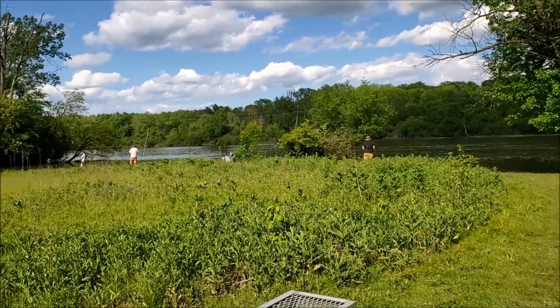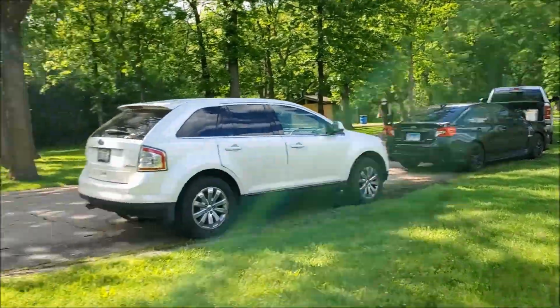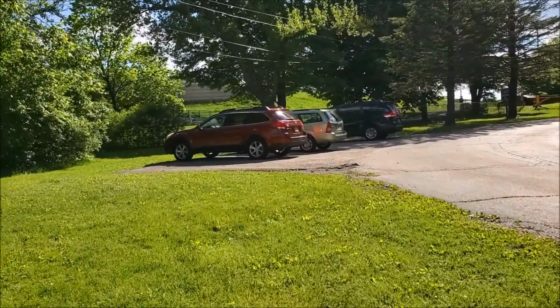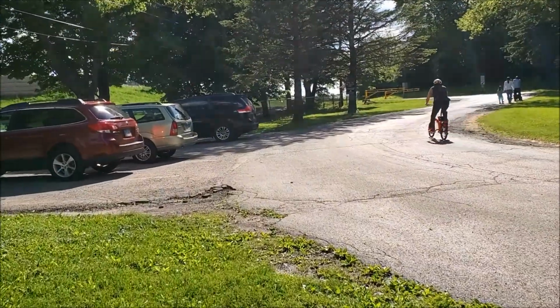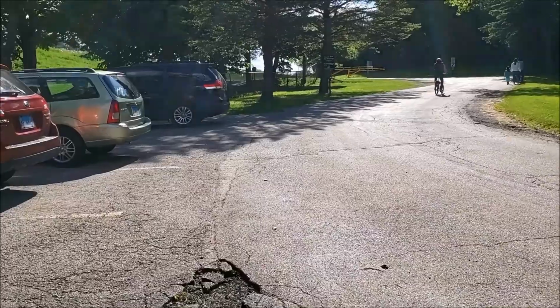It's a very nice spring day. You can see plenty of people out fishing, biking, and everything else. Very busy today. But with this weather, I don't blame them. But we need to head this way to actually leave this park and get to the crossing.